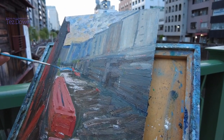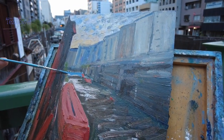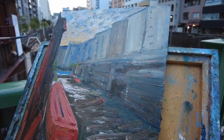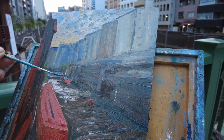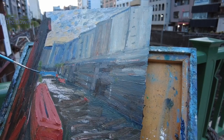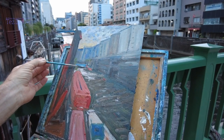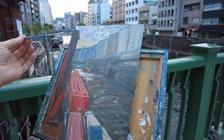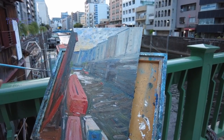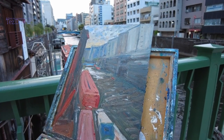Just doing the bridge here, there's a little bridge there. Just putting that little bridge in there in the distance. Okay, a few little poles and all that. And should be done, because I'm running out of daylight, folks.